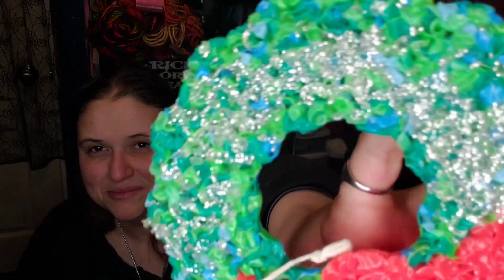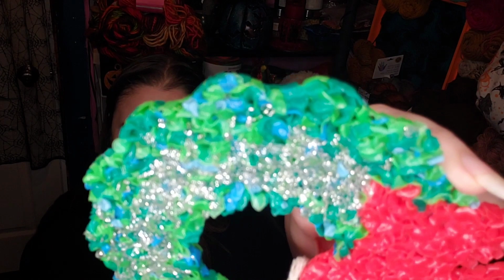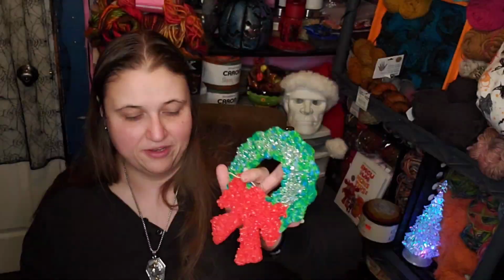There's a little bit of sprinkled on glitter up here, and I don't know how well you can see the chip, plastic chip basically is what it's made out of, where the back is a lot smoother. But this always goes on my front door.